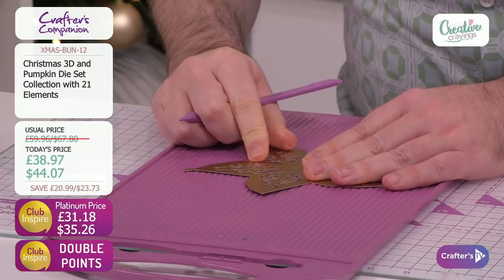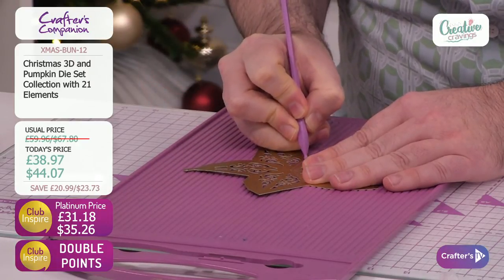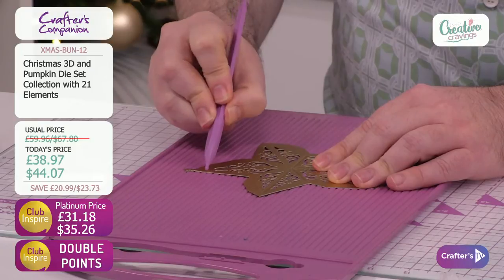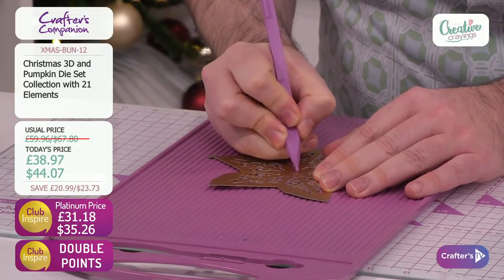So I'm just folding, scoring and burnishing all of this. As you can see, there are fold lines going just towards the edge. So you just need to follow the lines and all should be well.